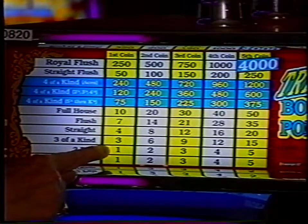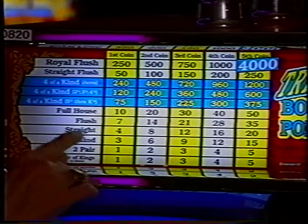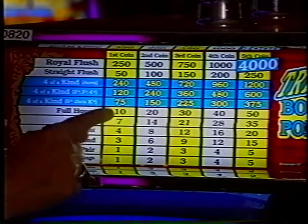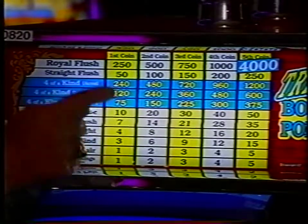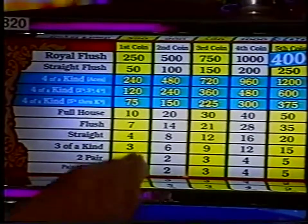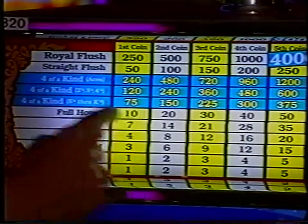Two pair, you only get one, just like the double bonus poker, 1-1. You get three for three of a kind. You only get four for a straight. That's gone down from the last machine. And here you get 7-10. 7-10, that's the best yet. But you see, they're taking it from the queens and the jacks and adding it to the full house. But that's where I want more of my money anyways, in that area, and especially in here.